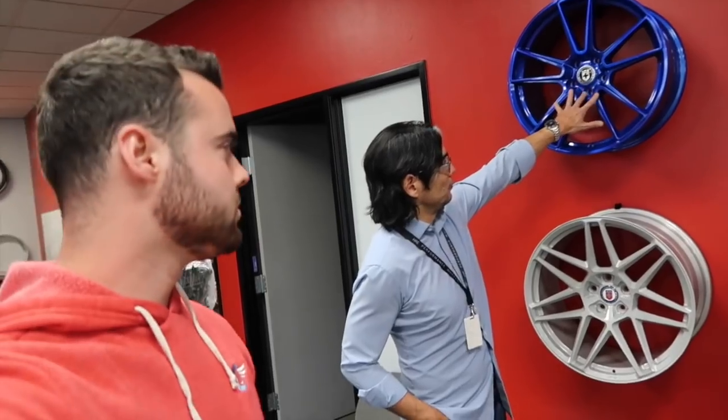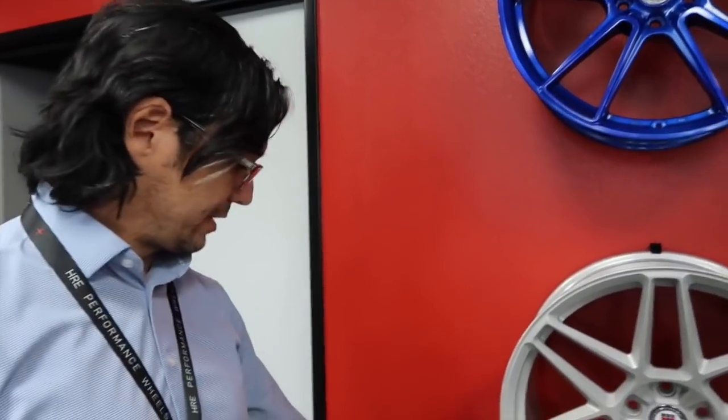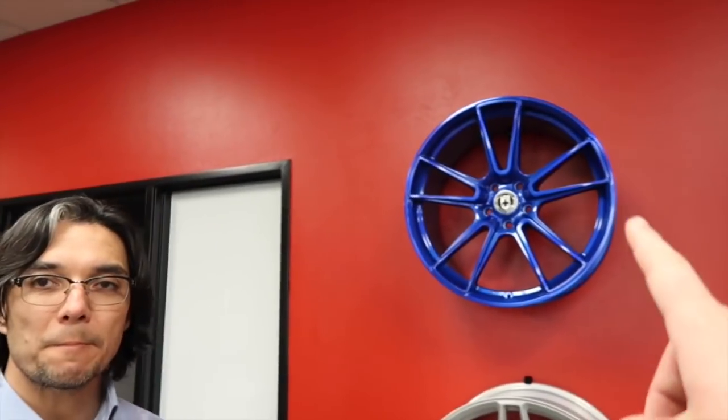So this is actually our cast flow form. Gotcha. So this has a cast face, and then the barrel is cast in as a skirt, and then the barrel gets flow formed out. This allows the best blend between forged and cast. So casting is definitely the more entry level. This is about $2,500 a set.